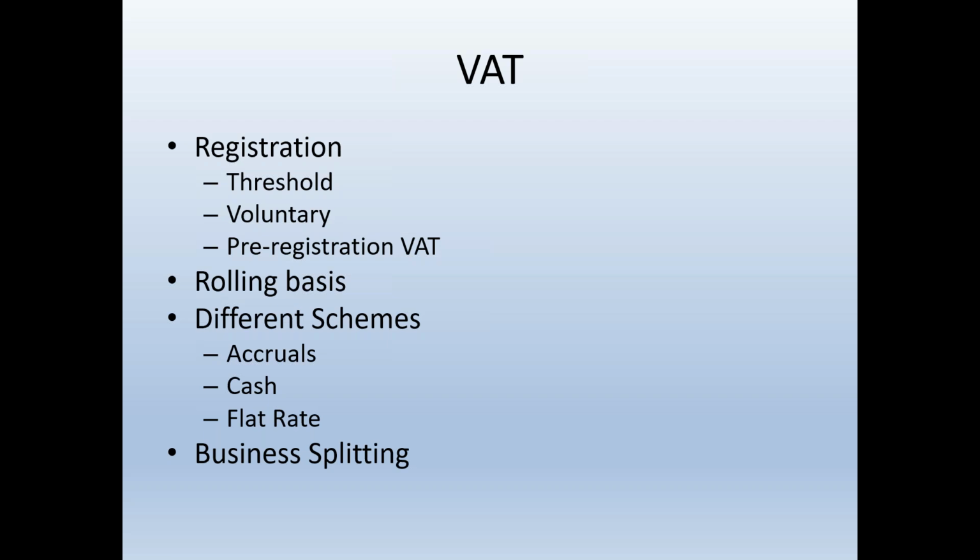We also mention something on the course called business splitting, which is essentially where someone wants to keep the turnover below the VAT threshold, so they try to split their business, and normally it's quite unsuccessful. So we do mention the pitfalls of people trying to split their business and how the revenue will try to interpret that.